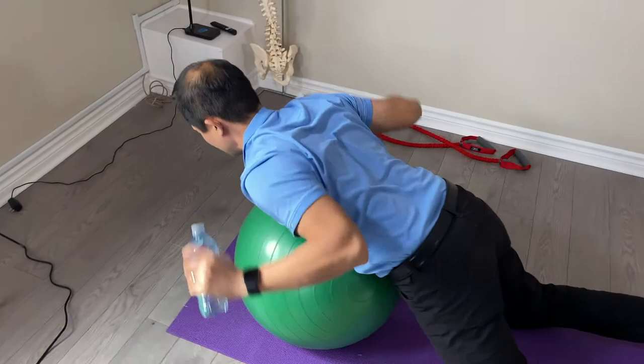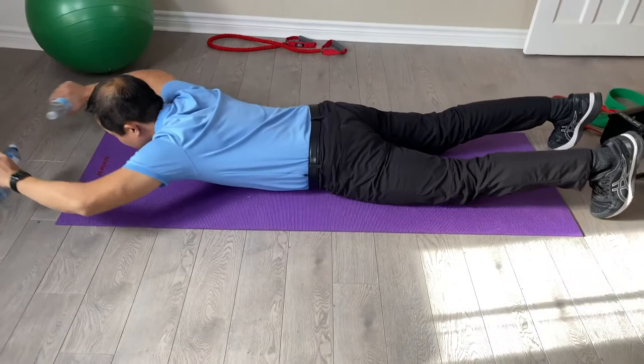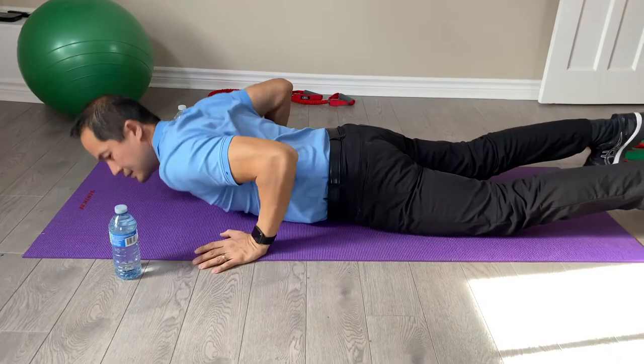Now, what if you don't have a stability ball like this? Then you just do it on the floor. Perhaps put a little pillow underneath your chest and you can do the exact same thing. So those are the three exercises that you can try.